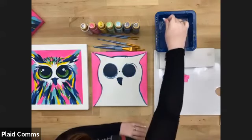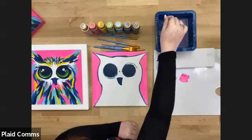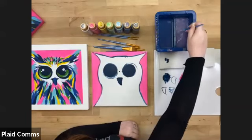Go ahead and I'm going to clean my brush off. And again, that was our number 8 flat brush, which is a tiny little flat brush, and we were still using navy blue. We just filled in the beak.